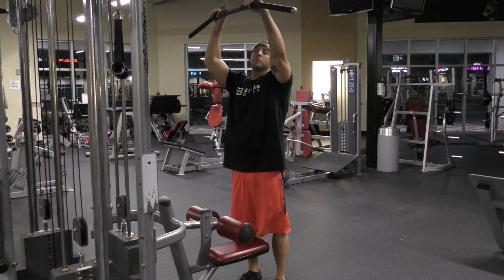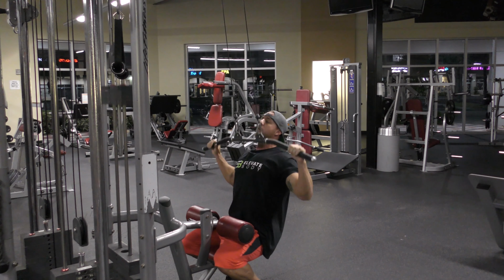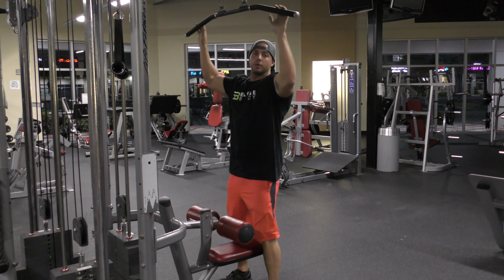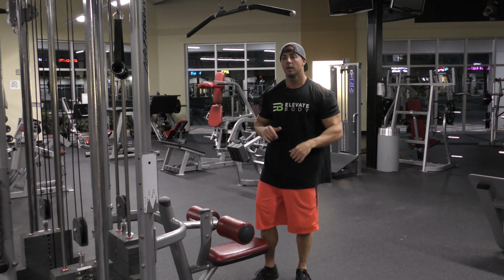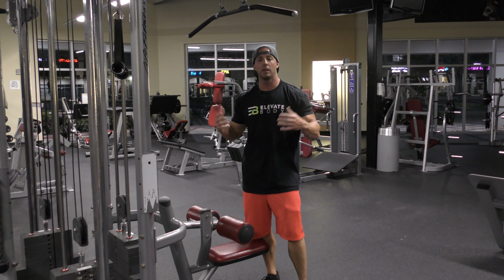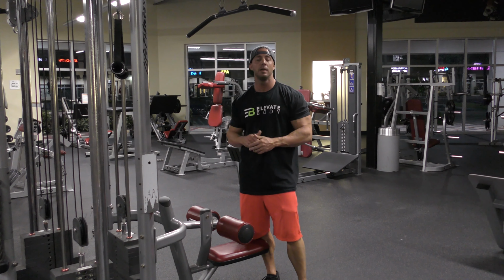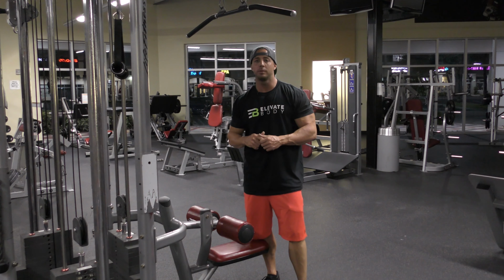So instead of doing this behind the head motion, you could just keep it in front of you and pull down. So you're keeping your shoulders forward a little more and they're not going back in that unnatural position. Just keep your shoulders forward, stay in a natural position, a natural range of motion that our shoulder will actually allow, and then you'll be fine. So go ahead, toss out the behind the head lat pull downs and you'll be all right.